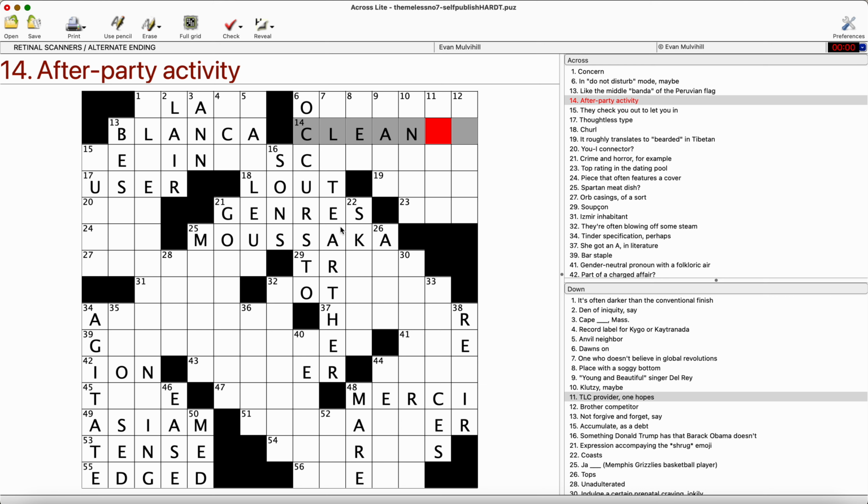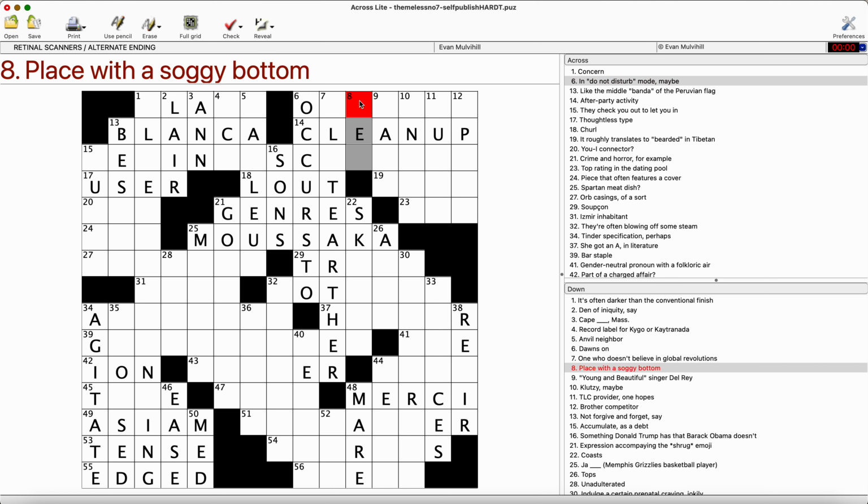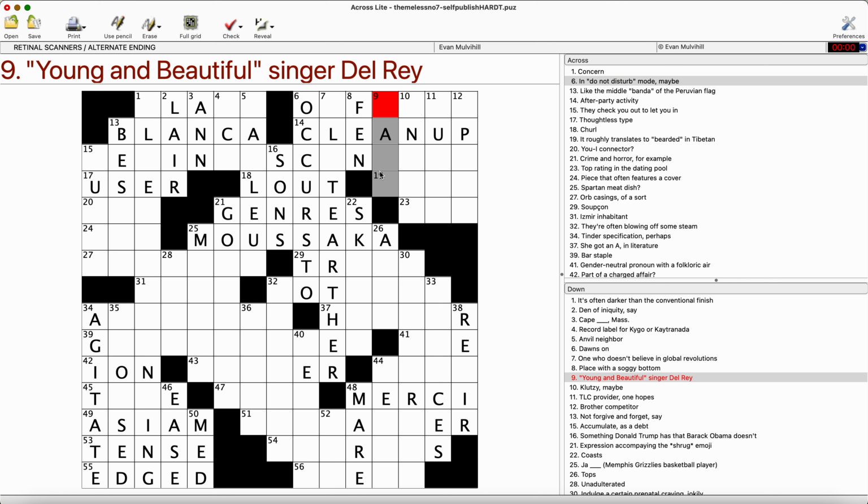After party activity, this could be cleanup. I wrote this clue thinking it looks like an after party, so maybe it's still more partying, but the hyphen kind of directs you towards that it's something you have to do after a party. Place with a soggy bottom. Again, a word that shows up in crosswords more than real life, fen. So I try to avoid it when I can when constructing, but I kind of get stuck.